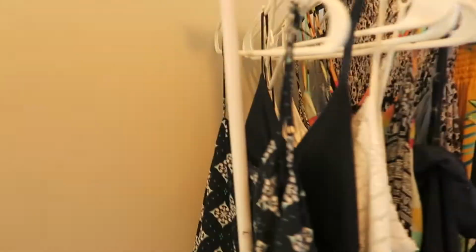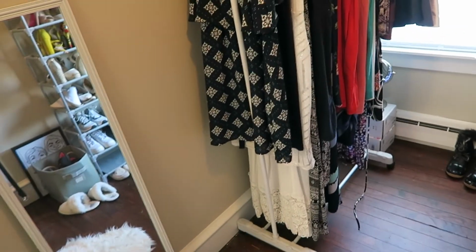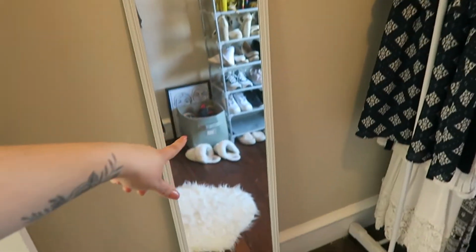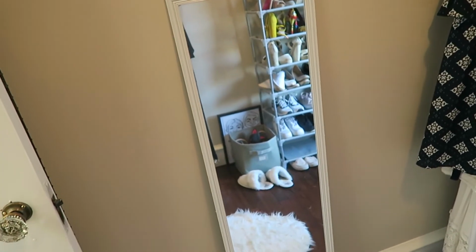And let me step back so you can actually see it. So that's what that looks like on this side of the closet. And I have a mirror here. This is just a cheap mirror from Walmart. It was probably like $5, but it's great to have in here for when I need it.